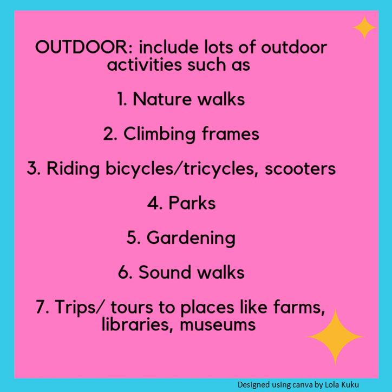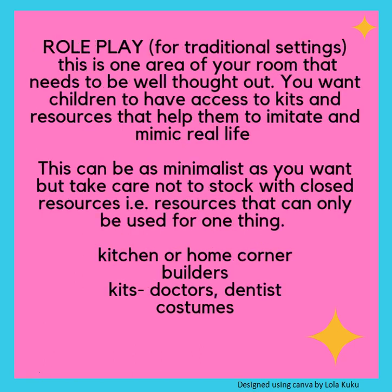Outdoor. Include lots of outdoor activities such as nature walks, climbing frames, slides, riding on bicycles, tricycles and scooters, taking children out to the parks. They can be involved in gardening, sound walks, trips and tours to places like farms, libraries and museums. Again, obviously a 6-month-old baby is not going to enjoy any of these things, but a 1-year-old or 18-month-old or 2-year-old would definitely benefit from these activities.